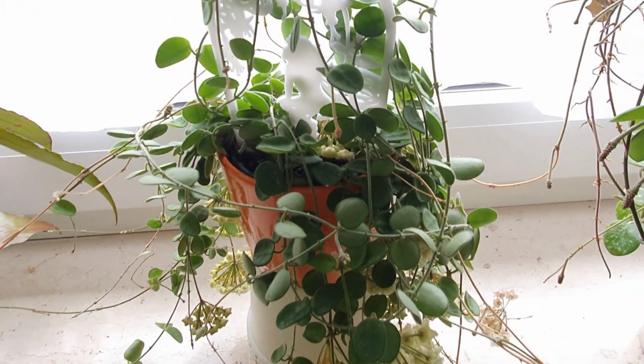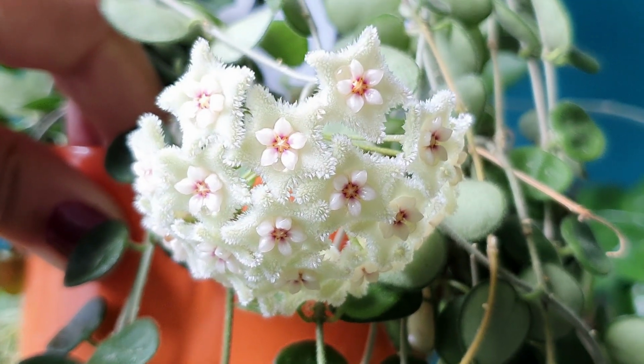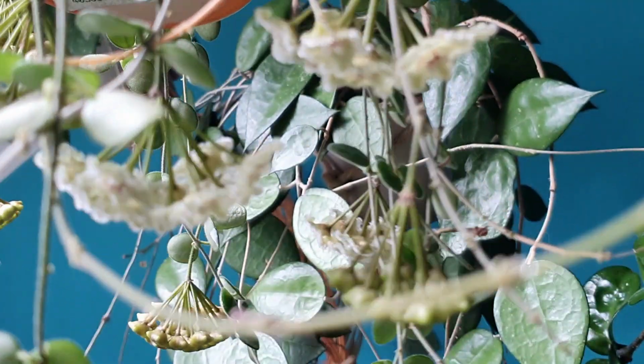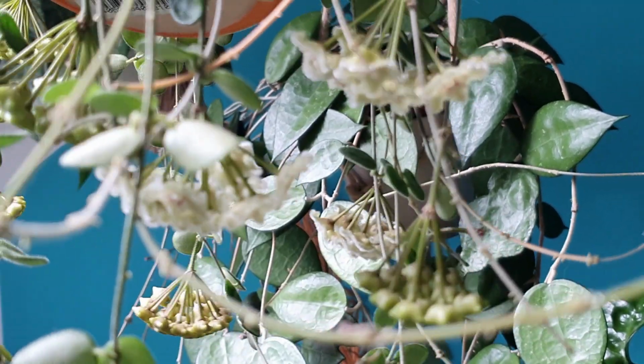Hoya serpens is truly a remarkable plant, with its delicate leaves and enchanting flowers. Whether you're a seasoned plant enthusiast or a curious newcomer, this plant is sure to captivate you.